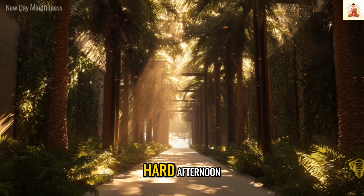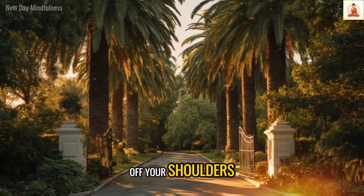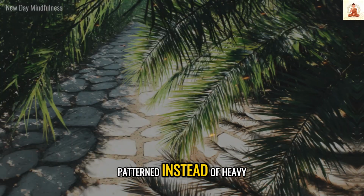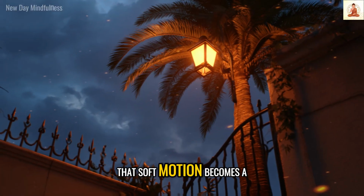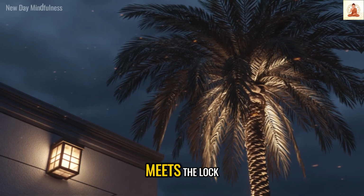Walk toward it after a hard afternoon and notice how your pace changes without effort. The fronds lift the heat off your shoulders. The dappled shade paints your walkway with moving light. Even the shadows look lighter, patterned instead of heavy. In a neighborhood of tight schedules and tighter attention spans, that soft motion becomes a reset switch. You feel the churn of the outside world slow down before your key meets the lock.